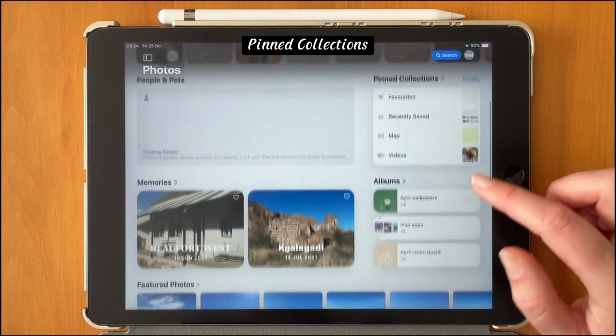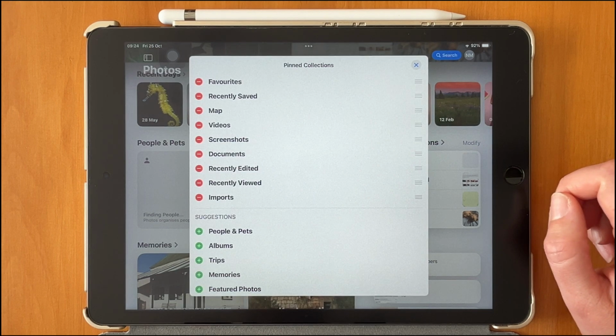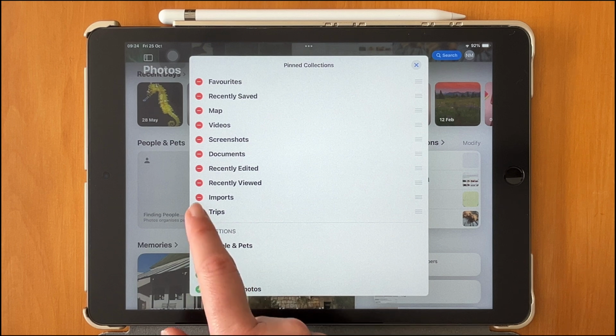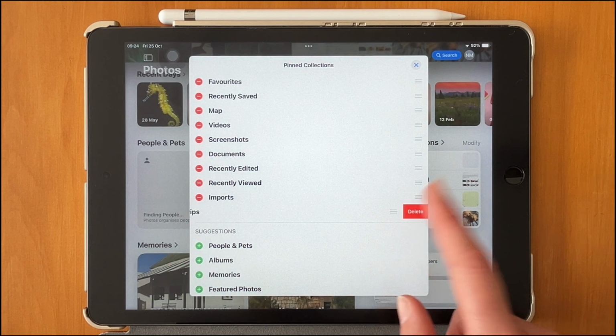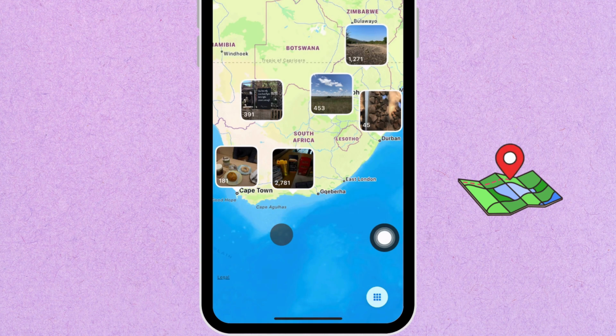With the pin collections option now, you can easily keep your most used categories at the top for easy access. If you travel a lot, you can now use the map view to see photos taken in specific locations.